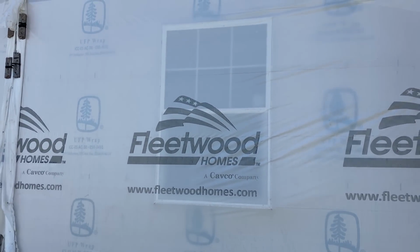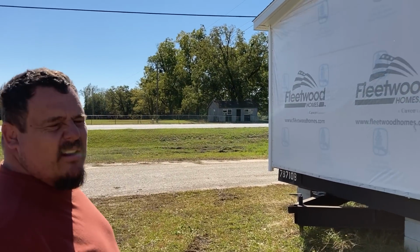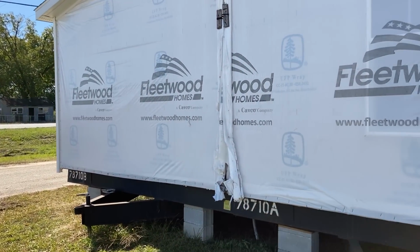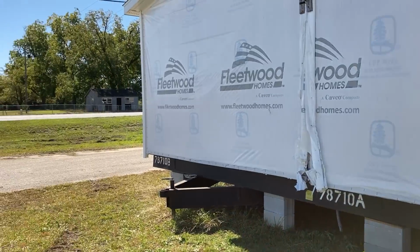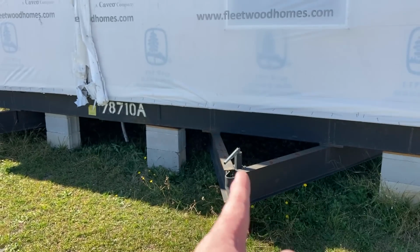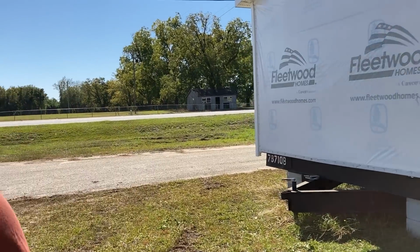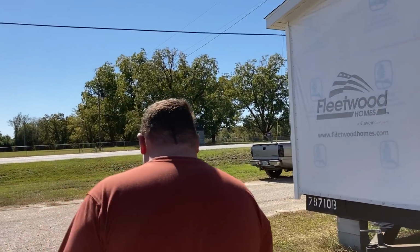Now, why would they have it covered right now? Why wouldn't they have it covered? There ain't no siding or nothing. You would have to have it covered to keep it from leaking. Yeah, but also because they're hauling it down the road, and this is the end that they haul from, so stuff's hitting it. Debris is going to fly up on it, so they're trying to keep the window from breaking, I guess.